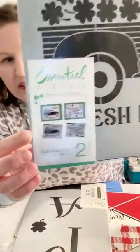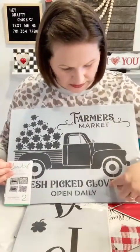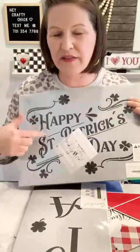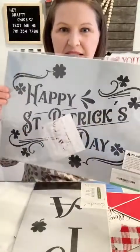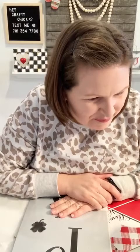Look at this. So you get the big truck that says Farmer's Market, fresh picked clovers, open daily. And then on the back, you get this, like, it's very vintagey. Happy St. Patty's Day with the swirls and the shamrocks. Cuteness alert. Cuteness, cuteness.